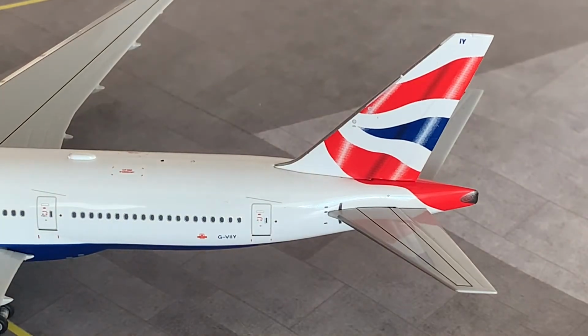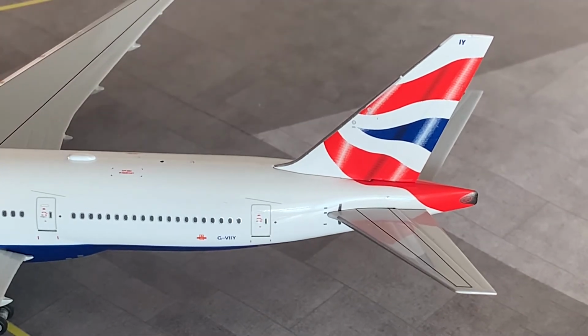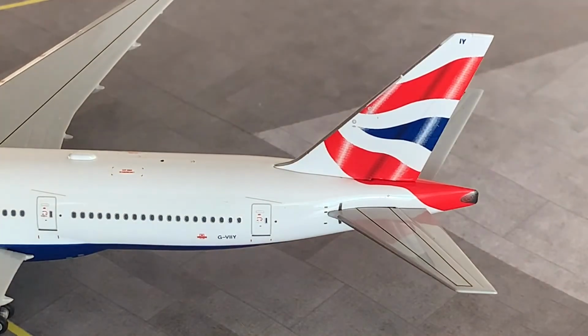Here, I believe, is the Royal Mail emblem, just here. And beside that is the registration, Golf-Victor India India Yankee. And beside that, to the right hand side, is the L4 door, which is mainly used for catering or boarding, if this aircraft is being boarded by the apron and not at the jet bridge.